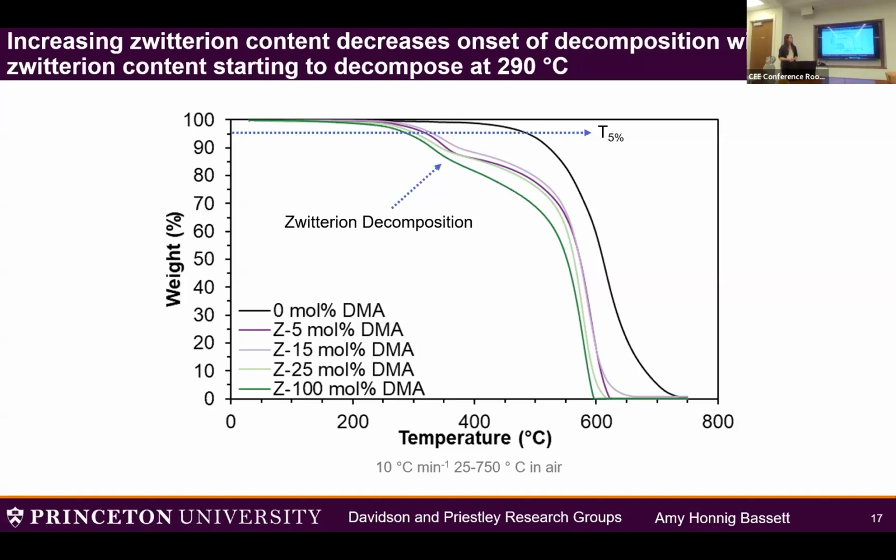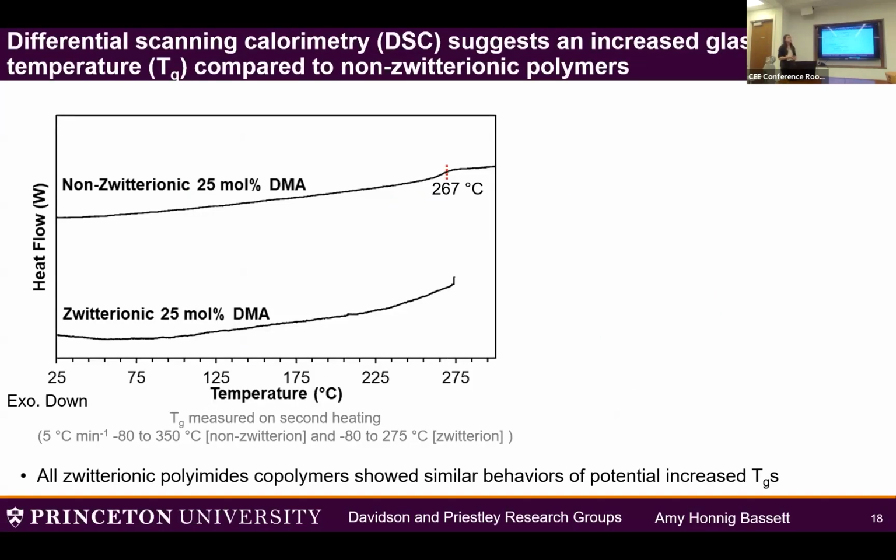Now, we've also characterized the glass transition temperature, or the Tg, which is the point at which the polymer goes from a rubbery state to a glassy state. This is important to measure because in application, you want your materials to stay within this glassy state and not transition into a more rubbery state.